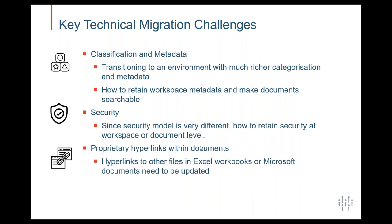Not just that, the security model is different. Your permissions in iManage and your permission levels, which is a combination of different permissions in SharePoint, might not be exactly the same. So you need to consider what is the best fit permission for this particular scenario. And should it be retained on a document level, or should you just take it all the way up to your library or a site collection level?